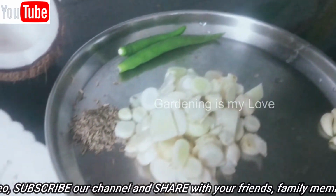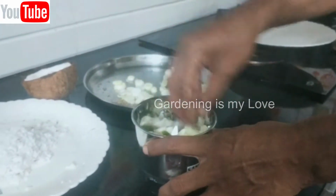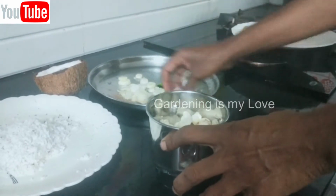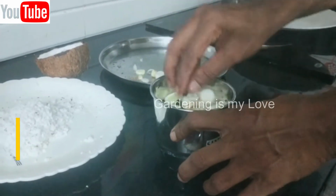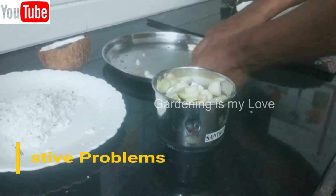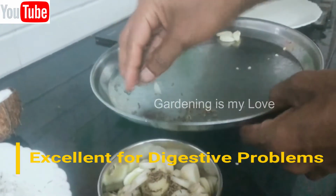Almost in all the major languages, we call it by different names. In Bengali, Amada. In Gujarati, it is called Amba Haldi. In Malayalam, manga inchi. It is widely cultivated in Gujarat, West Bengal, Uttar Pradesh, Karnataka and Tamil Nadu. It is planted in the month of April and harvested 7 to 8 months later.